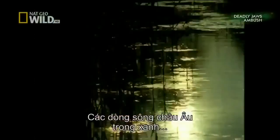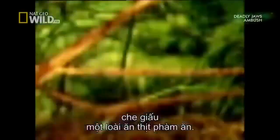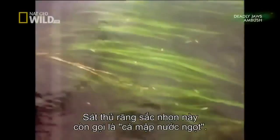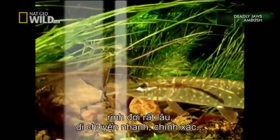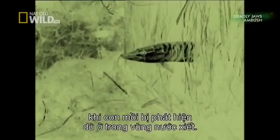The tranquil waters of Europe's rivers hide a voracious predator. These sharp-toothed killers are often called freshwater sharks. This fish is superbly adapted for ambush. Long lengths of time waiting, and fast, precise movements when prey is finally spotted, even in strong currents.